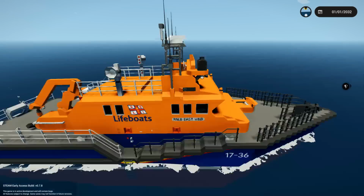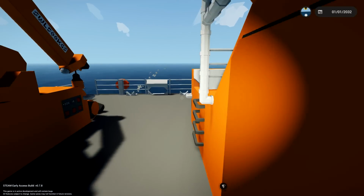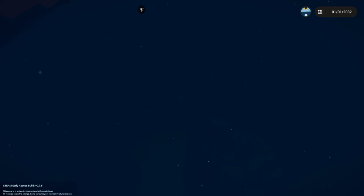Okay, so we're at the trench, so let's just jump in, let's go, whee! There we go. The trench should be somewhere down here.